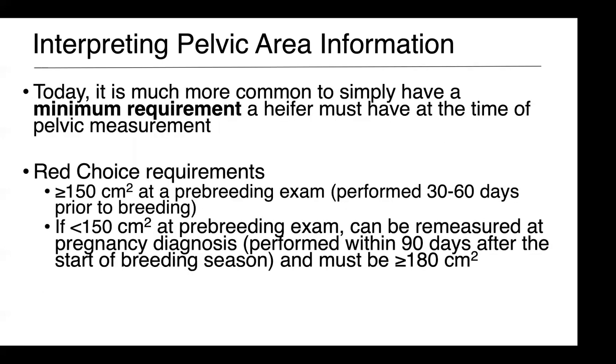So it is much more common today to not try to measure pelvises and then rank animals and just pick the largest pelvises. At one time, historically, that was the approach with pelvic measurement. And basically, you just select for larger and larger frame sizes because there's a correlation there. So don't do that. Don't just rank heifers and try to keep all of your largest pelvises with the idea that you're going to eliminate calving difficulty in your herd. You really won't do that.